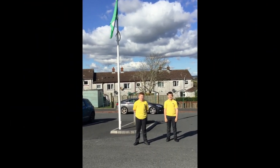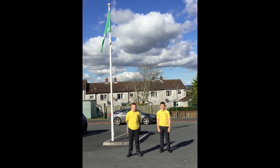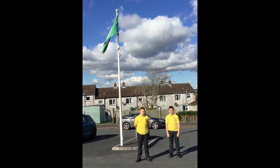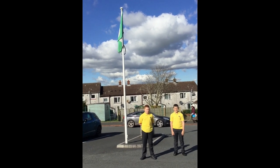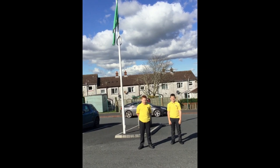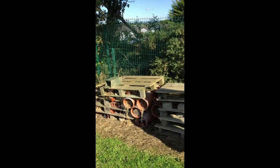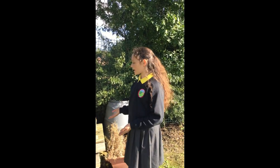This is our eco flag. Very few schools in the area have an eco flag. We are very fortunate to have it. And we also have an eco club, where we do lots of stuff like pick up litter. We have our own mini-beast hotel, and there we create stuff to help the mini-beasts live a happy life. This is our bug hotel. Here we cater for all bugs so that they don't get squashed or eaten by birds.